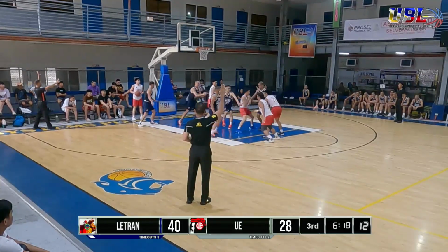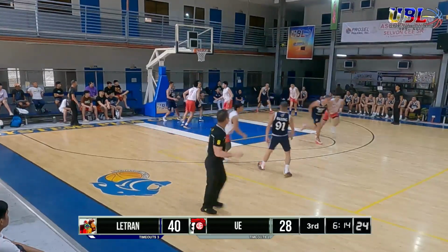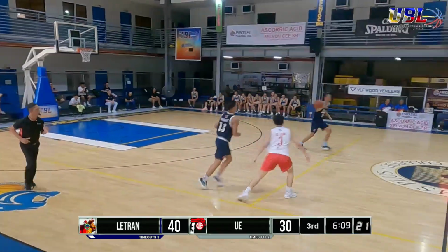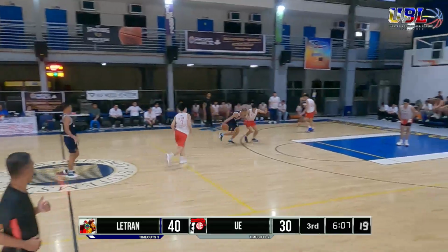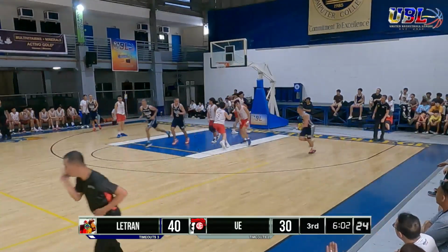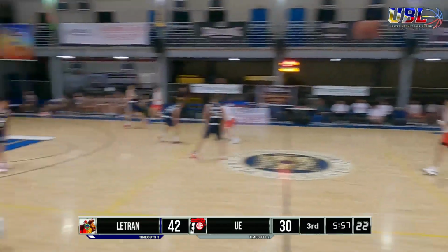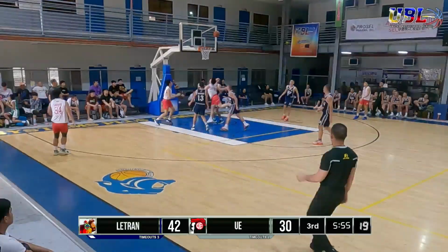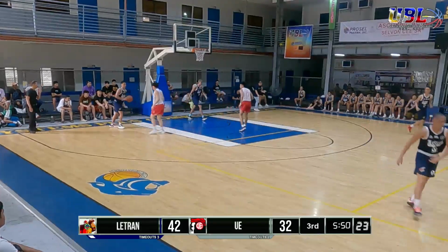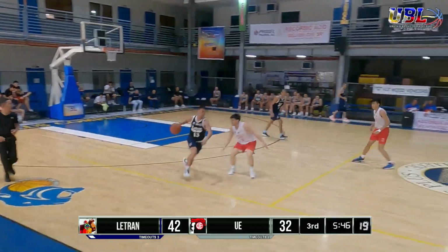6:20 remaining, 40-28. 12-point game, so stop and pop. Yes, sir. Yep, connection for Lada. 10-point game, folks. Ooh, off the glass. Come on, Loyal continues to score. Quick trade for De Leon and the UE Warriors. 43. It is back to a 10-point game, 5:37 remaining.